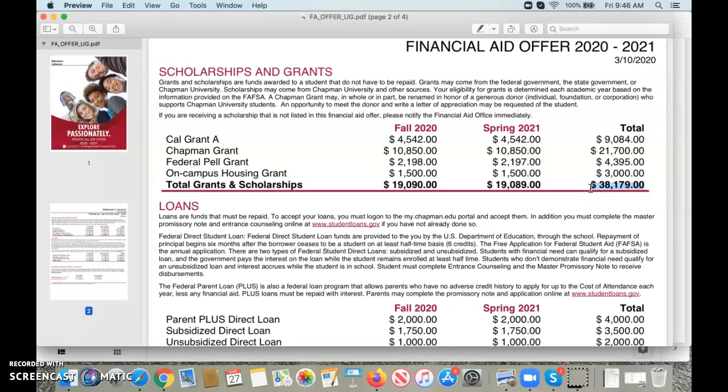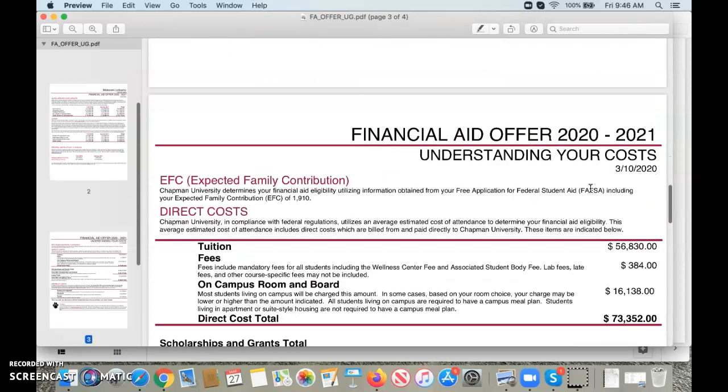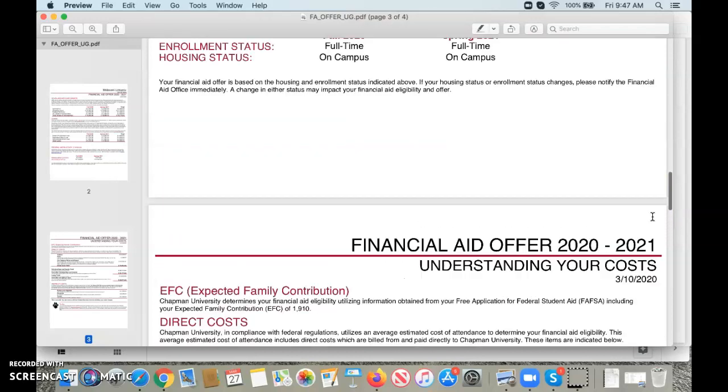38,179, you're like, damn, that's a lot of money. But as a private university, the cost is just ridiculous. So while they might be offering you close to $40,000 of scholarships and grants and whatnot, it costs $73,000 plus to attend Chapman every year. And so the gap is just huge.